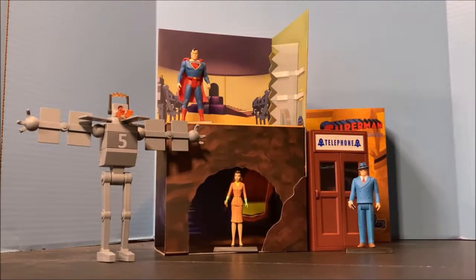Overall, the Superman the Mechanical Monsters 1941 5 Points Deluxe Box Set from Mezco Toyz is a must-have for any Superman or vintage toy collector. The attention to detail, the dynamic posing options, and the incredible diorama make this set a standout piece.